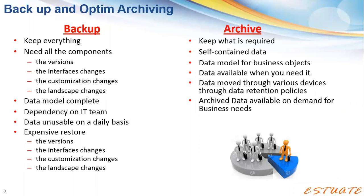In the backup approach, it copies everything. It will be a complete data model and it will have dependencies on IT teams like system admins, database admins, etc. Whereas in data archival, only the data model for the business objects is required. As backup will include complete data of day-to-day business, data present in the backup might not be useful. And if there is a request to load the data back into production, it becomes very expensive. Whereas with archival, it can be loaded very easily back to production.